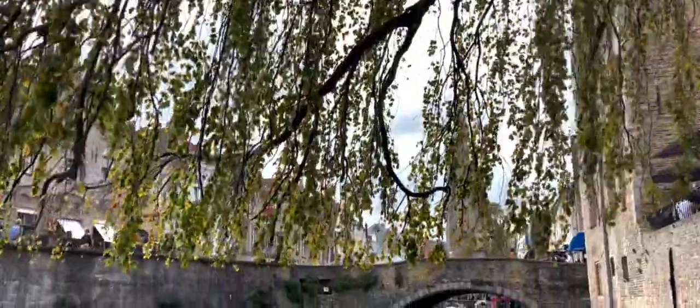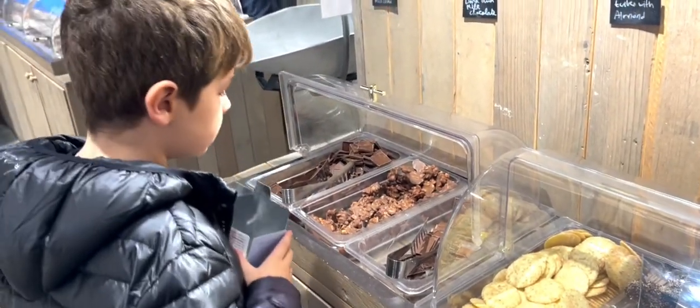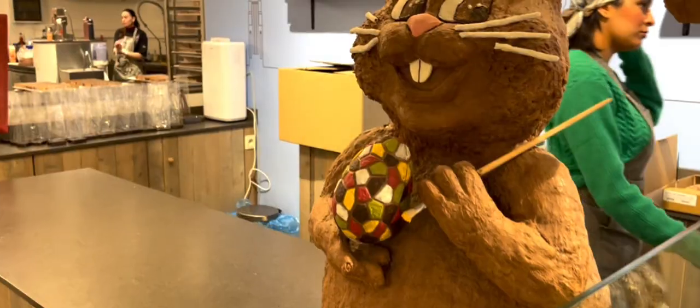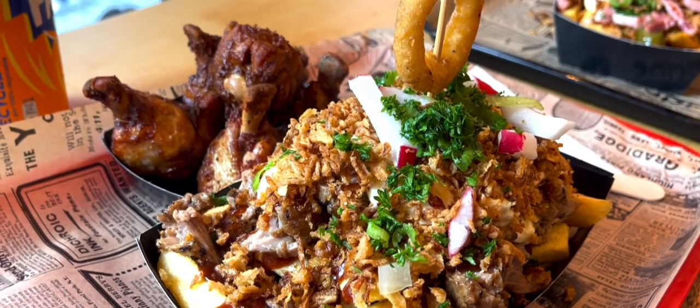Went to lots of chocolate shops, and then we had the most amazing fries I've ever had, and was it a Zot beer? Yeah, you've got to try the beers. Yeah, the beer was really lovely. If you don't ever get off a ship, you've got to get off for Bruges.